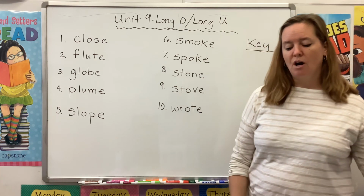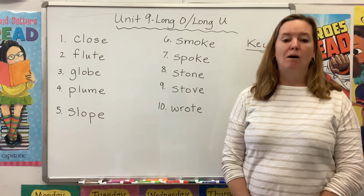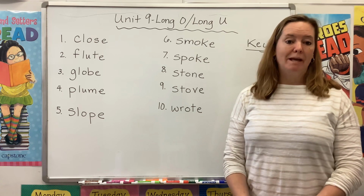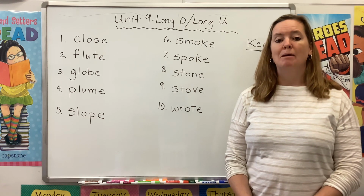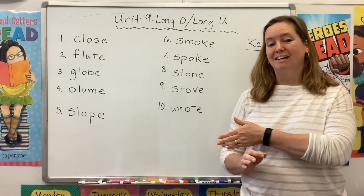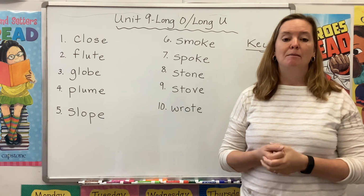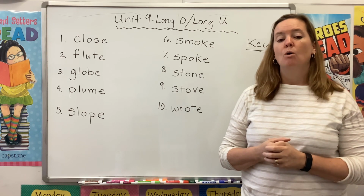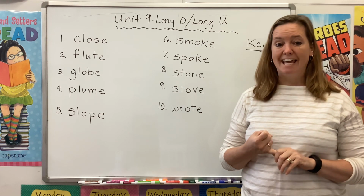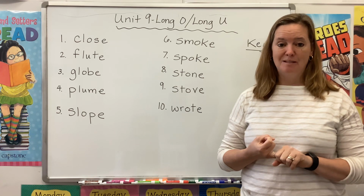All right, so last week we started some lessons about long vowels. We learned that one of the most common ways to make a vowel say its name is by using the vowel, then a consonant, then a bossy E. That bossy E jumps over the consonant and makes the vowel say its name. We saw that last week with long A words like flake and long I words like slide.